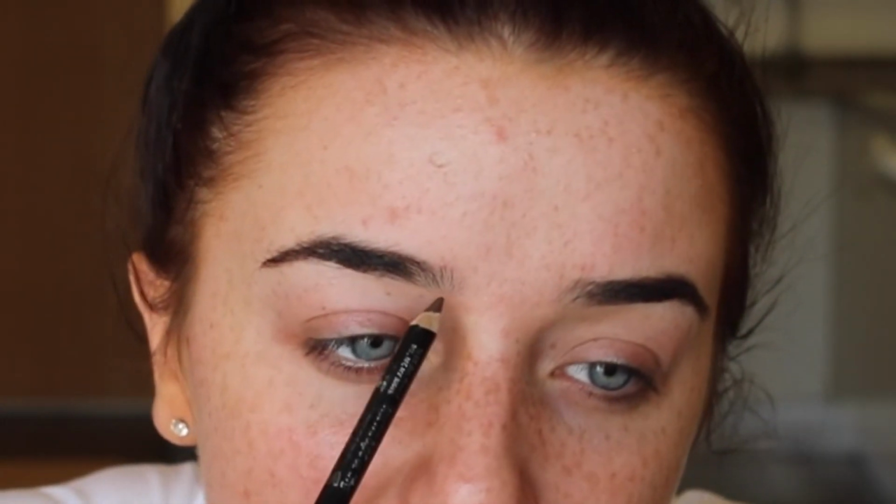So we have zoomed up just so you can see. Because I've got really good thick eyebrows, I don't really need to fill in that much. So I will just fill in just ever so slightly underneath. I'll do one line and then I'll brush it all up. So let's get started.